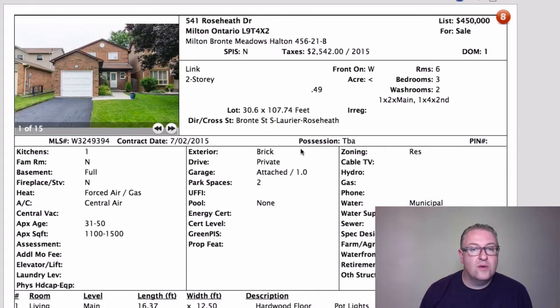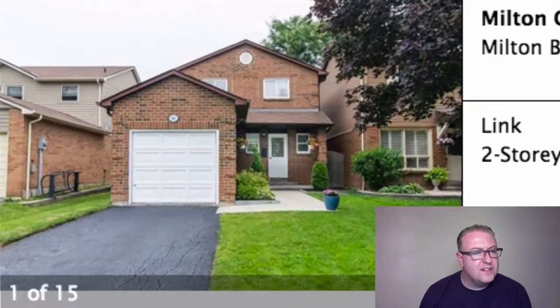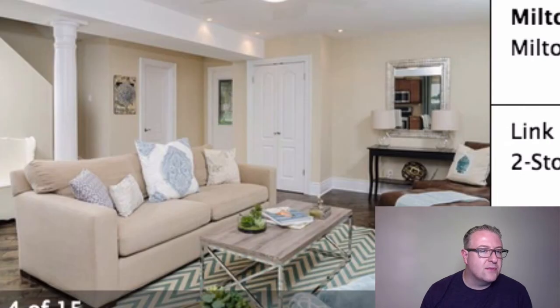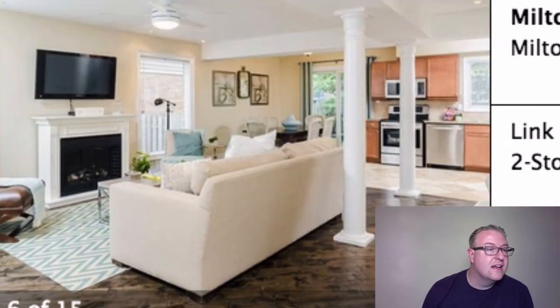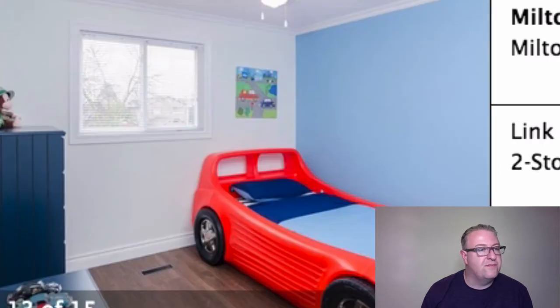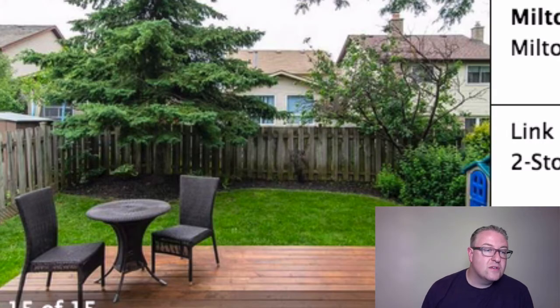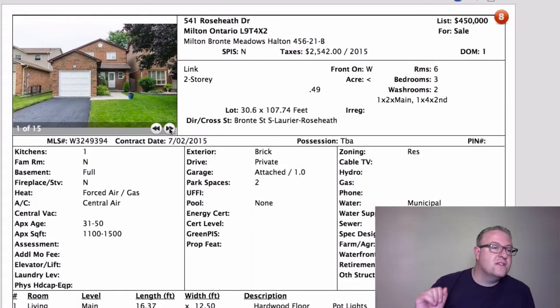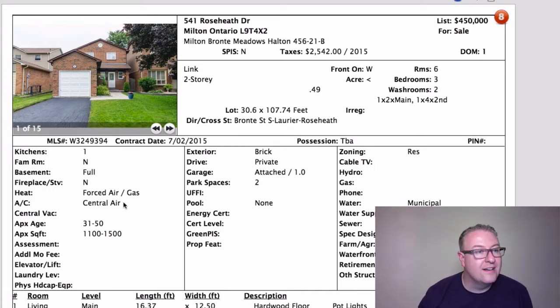I know that. 541 Roseheath is 450, and there's been a lot of homes that have sold on Roseheath: 430, 440, 450. To me, this one is probably one of the best ones I've seen in a very, very long time on the street. Just nice finishes, great decor, clean, tidy model home, well staged, well designed, mature trees. And this is actually a more functional, usable, bigger backyard than some of the ones on Roseheath. So front to back, you don't want one of those Madame townhouses. Go to something like this and you're going to be happy. If you like a more mature neighborhood, bigger trees, it's a great pick.